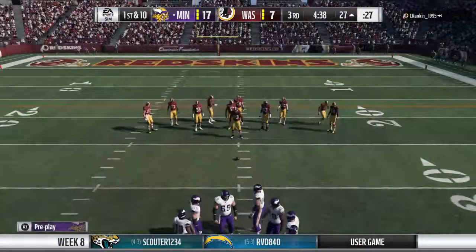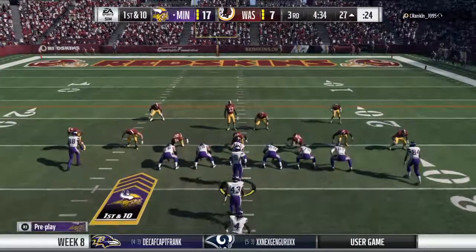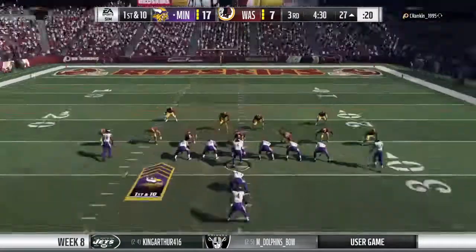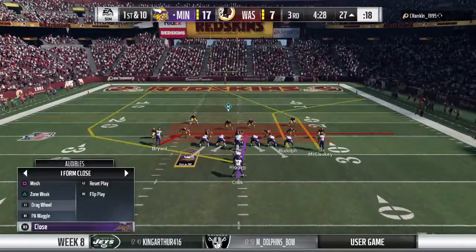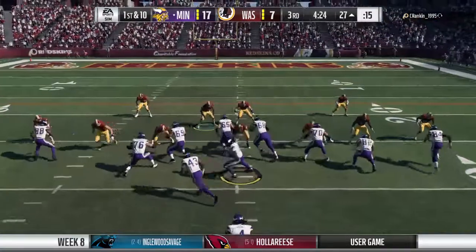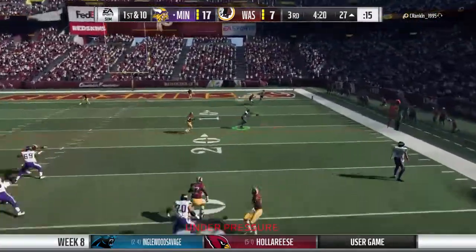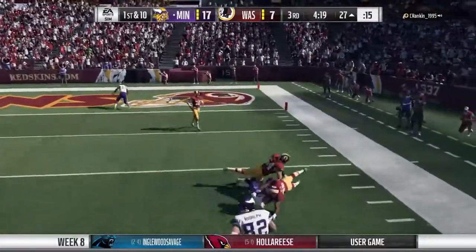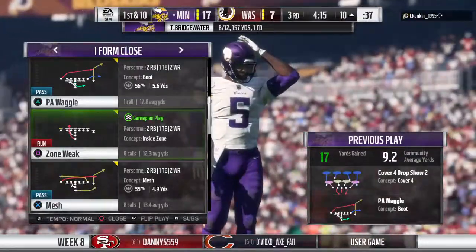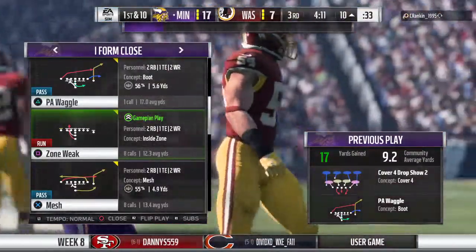Fresh set of downs here. Looks like the defense in press coverage here. Now it's a bootleg with Bridgewater, sliding out of the pocket. Bryant with a catch right side, and he takes it down to the 10-yard line. 17 more yards on that one as they keep the drive rolling.